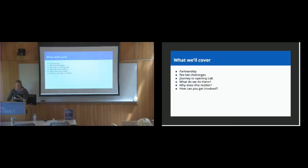So we'll talk a little bit about, as I mentioned, how we got things started. Both the library and IT experienced challenges with our testing with users around the community. So Sylvia will talk a little bit about that. The journey to actually opening the space and the research that we did. So a little meta, we had to do our own research to determine, do we really need this user research lab? So we spoke to some other folks at peer institutions. We'll talk about what we do there in the space and why it matters, and then how you can get involved, how you can leverage some of the services that we offer, and then join our UX community here within the university.